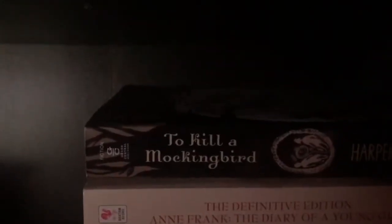So here we have To Kill a Mockingbird by Harper Lee. This was one of my all-time favorite books reading in school, so I had to get a physical copy for myself, and I do want to reread this one day. I just don't know when. I think whenever I'm in the mood for something of the topic, I definitely will pick this book up.